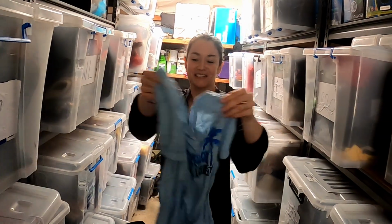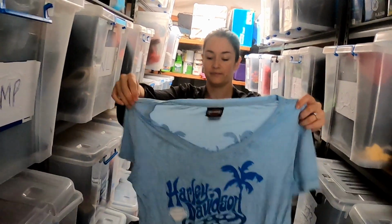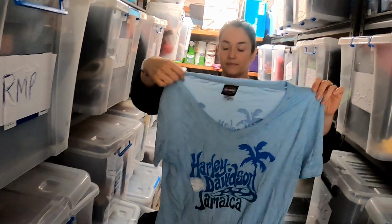Cool. Harley Davidson Jamaica, just like Brad said. They do tick, so if you find them cheap enough in an op shop, maybe worth picking up for like $3 to $5. The women's stuff doesn't do as well as the men's stuff in our experience, but we're happy to get them out the door. And we prefer jackets and vests over t-shirts, but they still go.